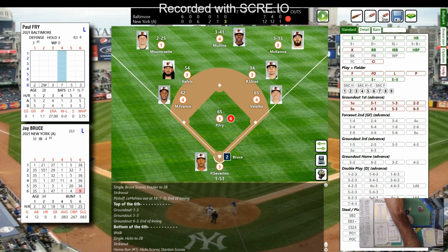Who's up? Jay Bruce. See what kind of stuff Wells has got. He's got his B stuff. All right, here's the pitch. Wells versus Jay Bruce at 2-6 against a righty. That's a base hit. So the barrage continues. Single for Bruce.